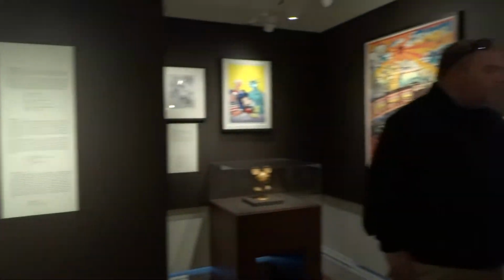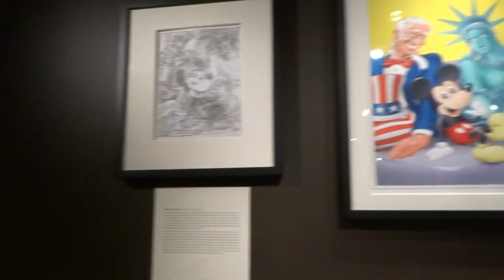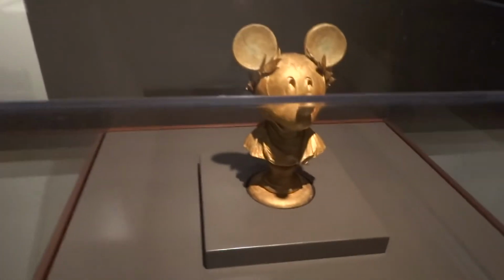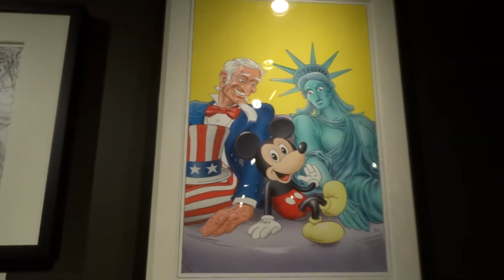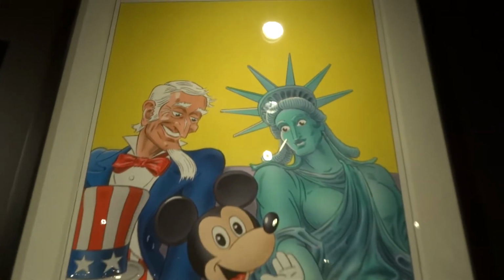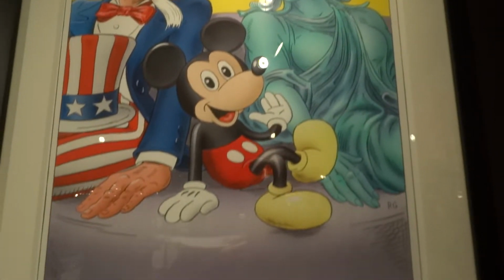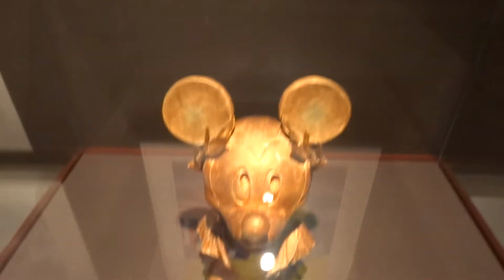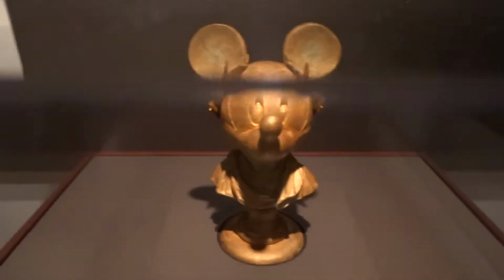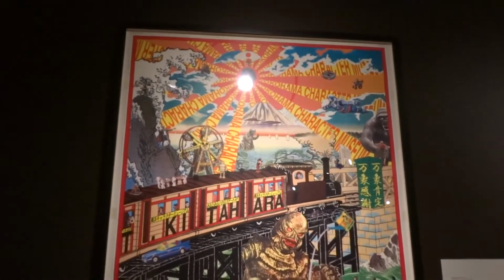So here we have more fine art examples. This is sort of an interesting situation. There's a place in San Francisco, in the Mission District, for mentally and physically handicapped people. They were given the assignment to draw their version of Mickey, and Diane Disney Miller was so touched by the interpretations that she bought a whole bunch of them for her collection. So we have some of those right here.